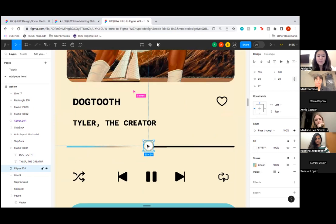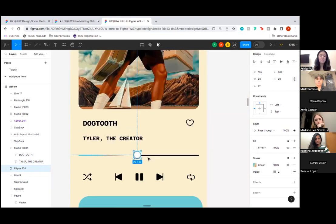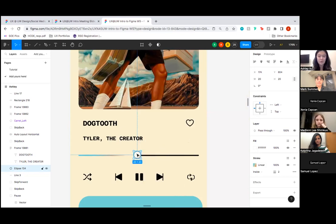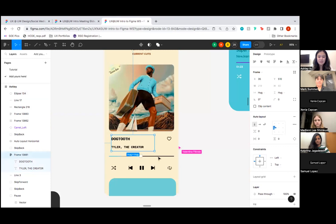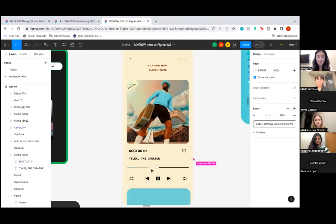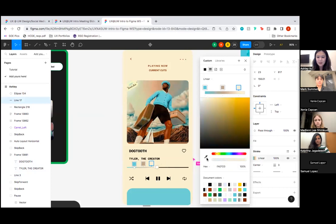And this is another hack, but if you can see, the line is slightly over the circle. And if you want an element to be on the top, then you can do it by double clicking. But another way that I like to do it is just hold Command or Control and then press the right bracket. And that sends it, you can see it on the layers on the side. It sends it to the top. So that's something that you can do as well. Yeah, so now that we kind of have a slider, I'm actually going to change this because it's blending in with the background a little bit. But I'll change it to this color.